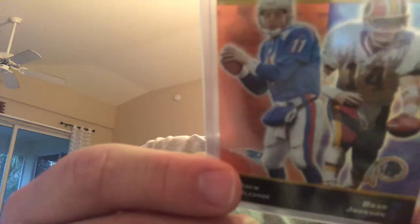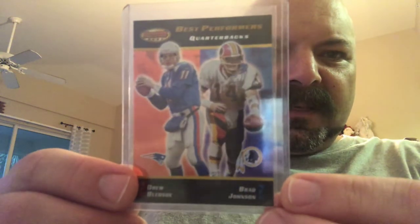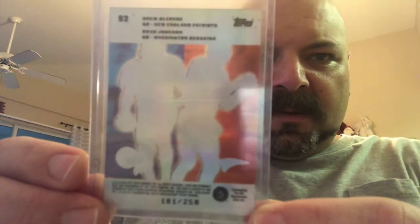And then I got a Best Performers at a Bowman's Best. We got a Brad Johnson and a Drew Bledsoe. And that's pretty cool, too. It's numbered out of 250, 181 out of 250. There is the front of that. And then there is the back. Pepino, you're the man. These are awesome.